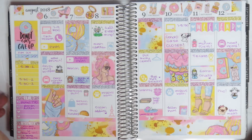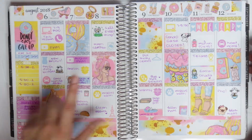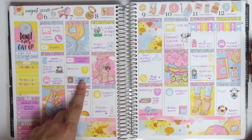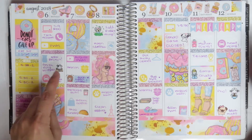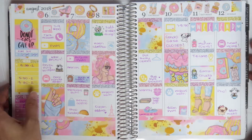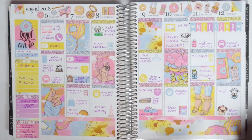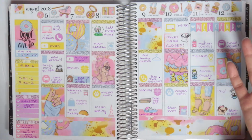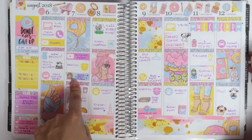So this is August 6th to the 12th. Let's see here, what do we do? Oh, we booked our hotel to Japan. That was something that we really slacked on, but we got that done. If you watch our Japan vlogs, our very first hotel was a Disney hotel, and then staying in a different hotel was night and day different. But anyways, we booked our hotel, not our whole trip.